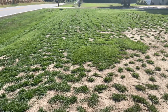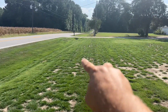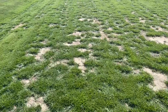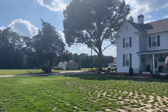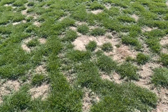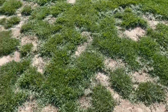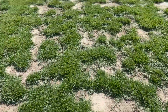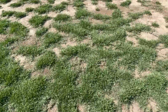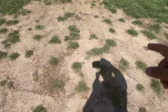Some of the things that I really like about the plug grow-in is this stretch right here all the way to the driveway. Now this is growing in really good, and it's because this part of the yard here stays much sunnier than this over here. But this is looking really good. And I think what we're going to end up doing is drop some more plugs right here and just kind of fill the gaps.